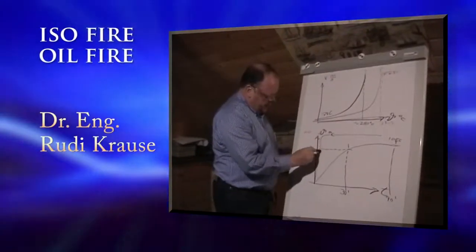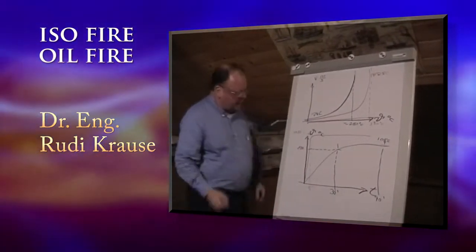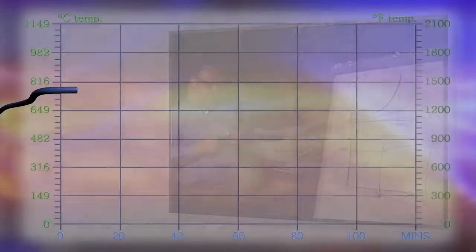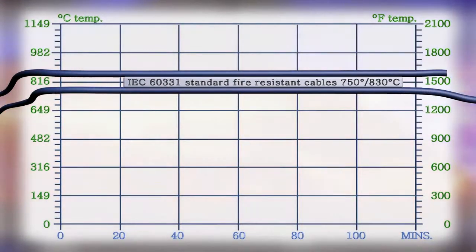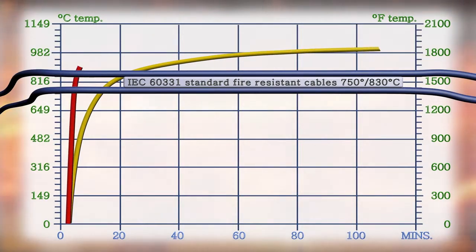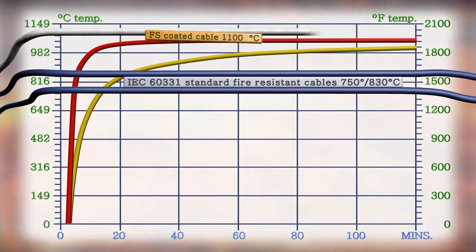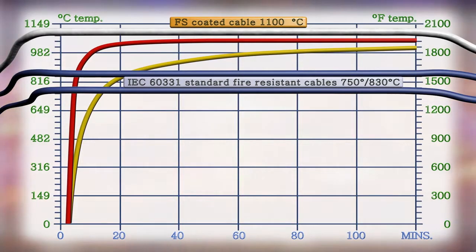Dr. Engineer Rudy Krauser, one of Europe's leading experts in passive fire protection of electrical cables, wants to point out the following. The IEC 331 standard cables are produced to manage only 750 and 830 degrees Celsius. This is the temperature of an ISO fire, which is a normal fire in a room or in a building. The red curve shows the temperature of an oil fire. This is the temperature you will have to cope with if you had such a fire. It is to these temperatures Fire Security has tested their coatings.